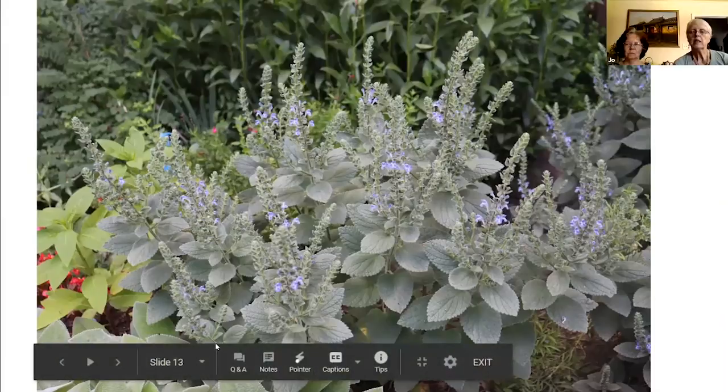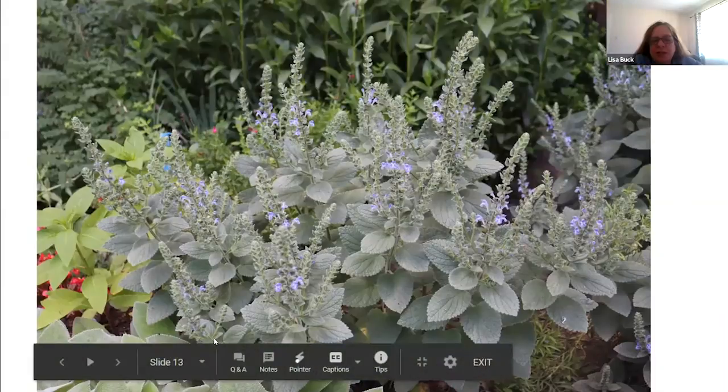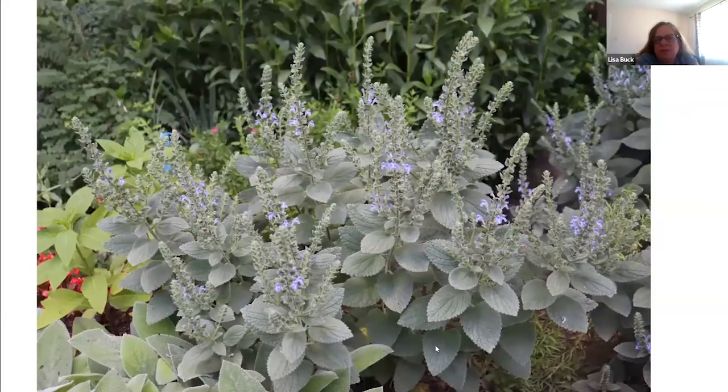I want to get some things that attract bees because that's very important now. Would that do in a container pot? I'm asking if that one would do in a container. I don't know. I don't imagine it would. Well, I guess it would. I guess you can always try it. It just wouldn't spread as much.